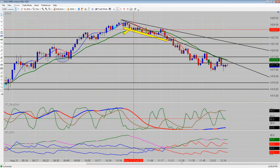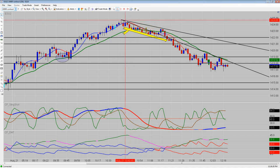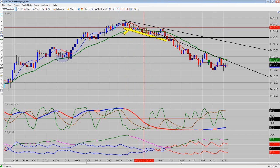Once we broke up above the zones, I took a long trade here on the first pullback down to the BBC. I drew in a trend line. I actually drew in the trend line over here, and I said if this trade triggers, we're going to have some work to do to get above that trend line. And it really did take a long time to finally close above that trend line. It closed above it over here, but by the time it closed above it, the MA1 had gone down below the BBC.